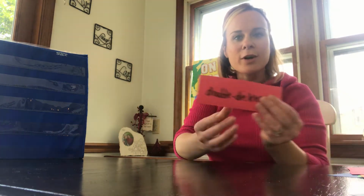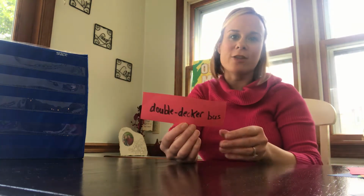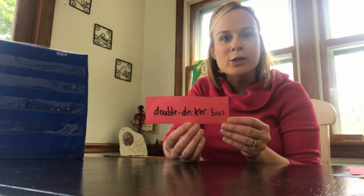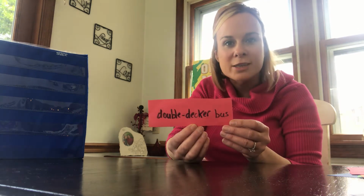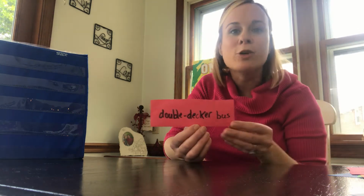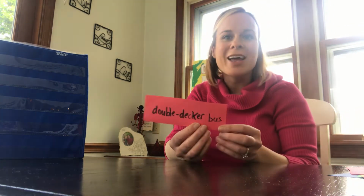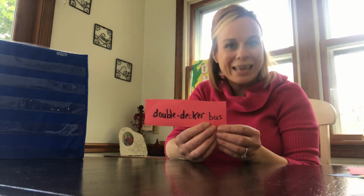And our last word is double-decker bus. And you know from reading our story Read Aloud together this week that a double-decker bus is a bus that has 2 stories or decks. A lot of times we see these double-decker buses in major cities, and lots of times over in Europe, such as Italy, Spain, England, which is where we got to read about them in our story of the week, Read Aloud this week. They were in England.